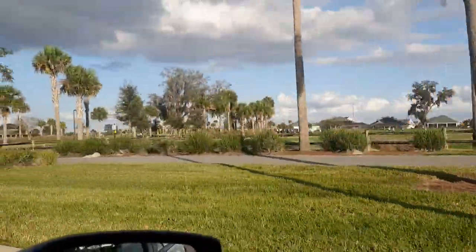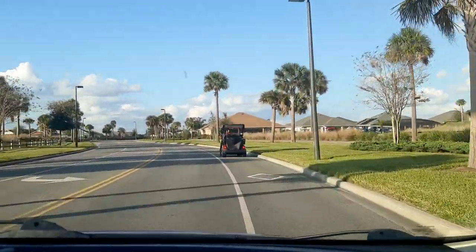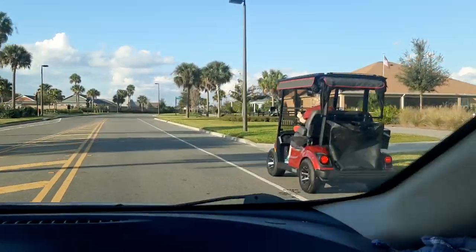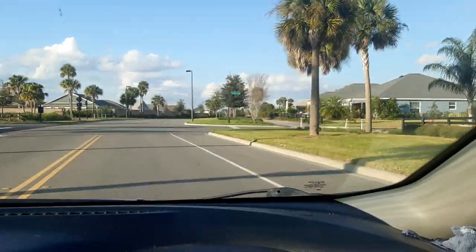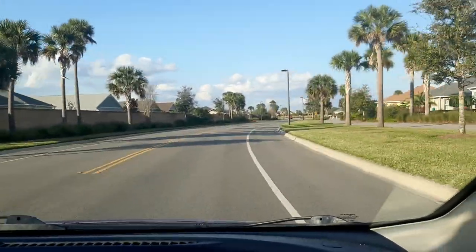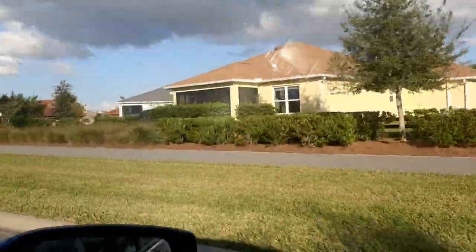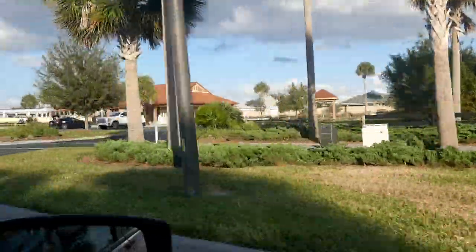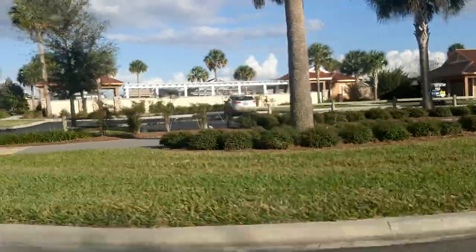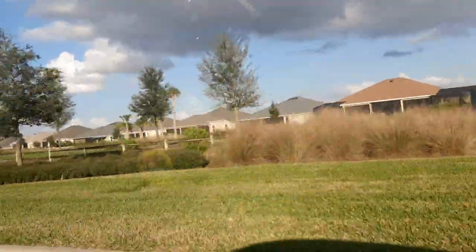This is pretty exciting. I just can't believe it. I can't believe this. This is a golf cart. Oh, yeah. There's a golf cart guy. Look at the lady. Just a parking place. They have a parking area. Wow. It's amazing. There's the mailbox center. Willow Tree. Now, this is another development. Willow Tree. I didn't even realize they were all down here.